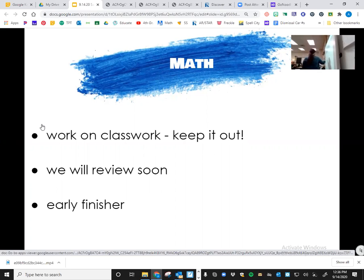So we're going to give you that. You'll work on it. If you finish early, keep it out and pick an early finisher. You guys and girls have been doing a really good job making smart choices with early finishers. Who can tell Nate what an early finisher is? I should have a lot of hands. I hope so. Holly, can you tell Nate what an early finisher is? If you finish early, then there's different choices you could do.